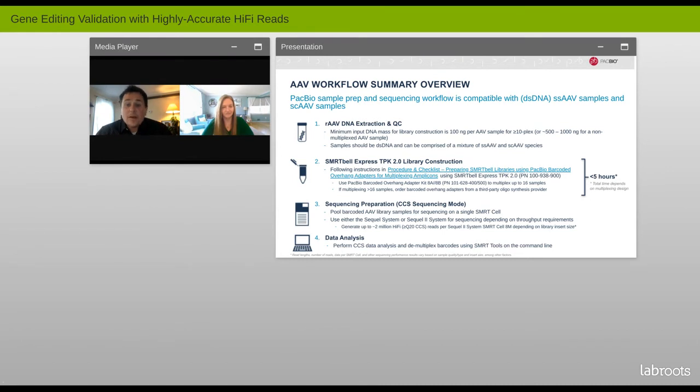Once it's gone that far and comes into the PacBio workflows, that's where it's pretty streamlined. So we funnel it into our Express template prep procedures, our library construction. It's a pretty short turnaround. It takes 4 or 5 hours to make the libraries from input material to SMRTbells, having those hairpin adapters on either end.